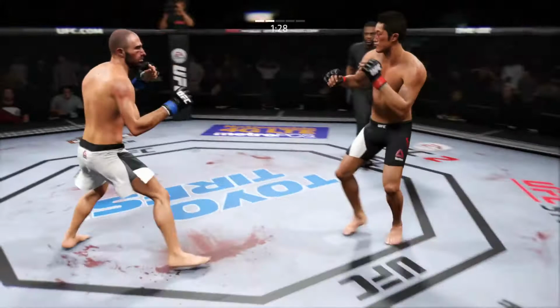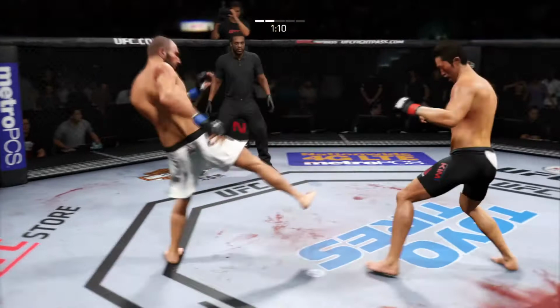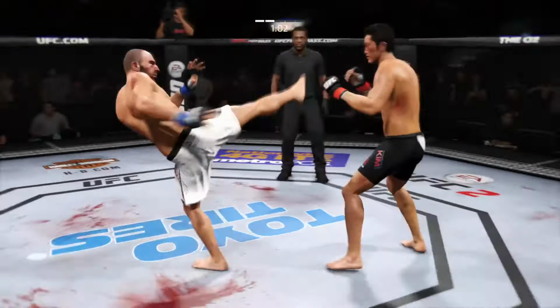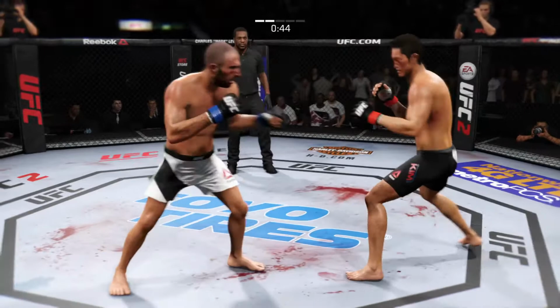Wow, what a back and forth exchange. Front kick, nicely done. He was looking for the head kick, but it was blocked. Precise jab by Kim. He landed a couple good shots here. Looking for another takedown. He tags him with the left. Man, he did a good job blocking that solid body shot. Look at that, nice. He's doing a great job of timing these shots.